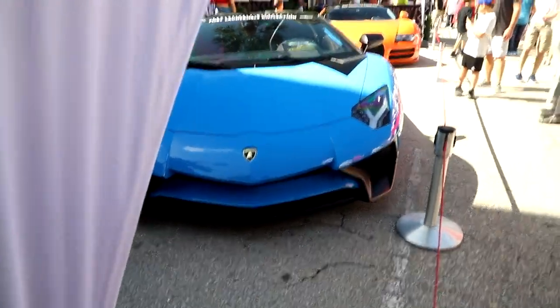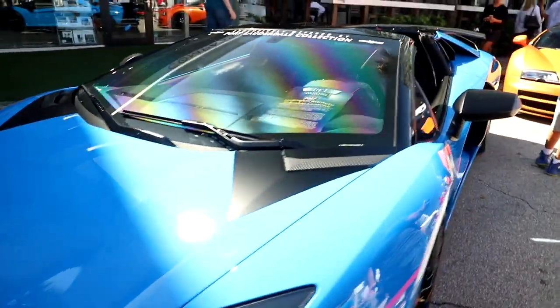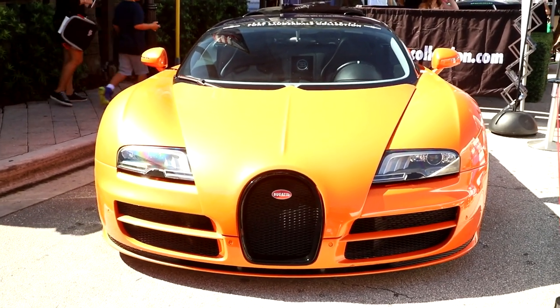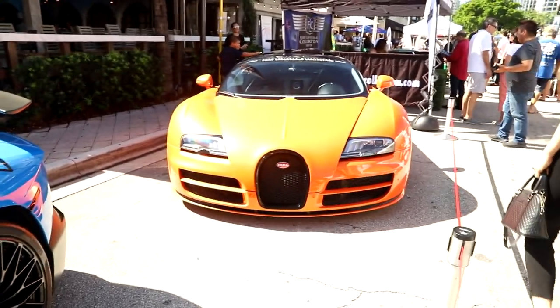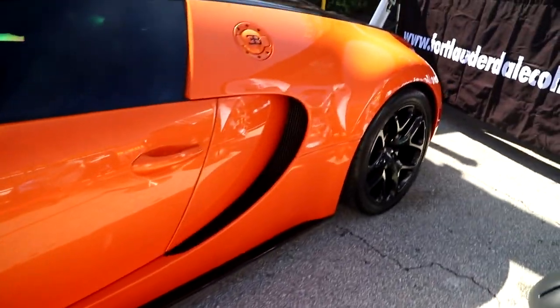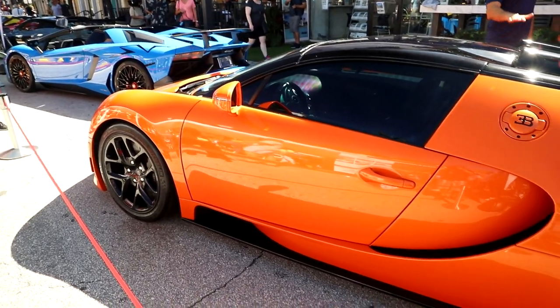Another SV. And one of the best Veyron Vitesses ever. I mean, look at this. Oh my god. That is sick. My god. Dude, this Veyron is so sick. That's a V and that's a V. My god. This Veyron is amazing.